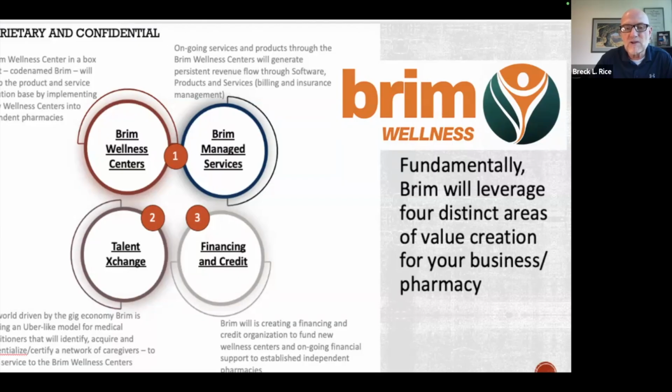It's all of the build out and setup of your clinic, and then the managed services, managing the clinic. The second leg of the stool is the talent exchange. This is really unique because until you have enough patients to be seen, it would be not very cost effective to have a nurse or a medical assistant on staff. So this is like Uber for medical providers. You post a shift, a nurse or a medical assistant says, "Yep, I'm available on that day at that time," and they fill the shift. So it's a pretty unique concept.